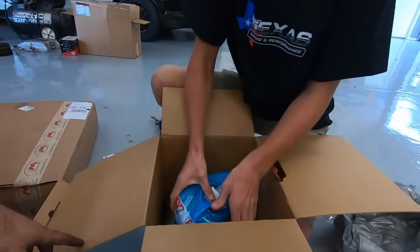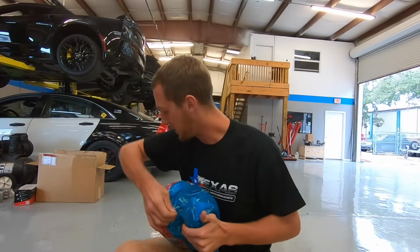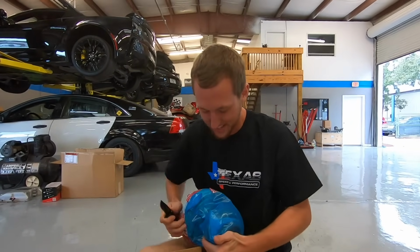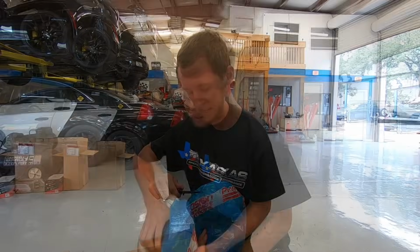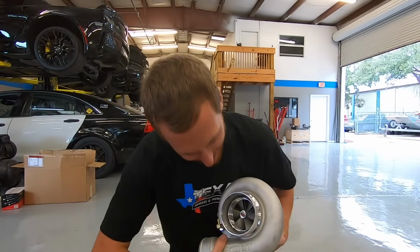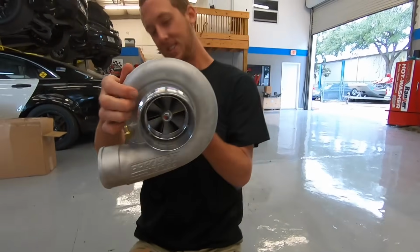Oh yeah. Look at that. Oh my god. Here, cut that plastic off of that turbo. Goodness, scared me for a second there. We got Cooper's. Thought you were ready to go in for it. Oh yeah, that thing looks serious. Yeah, baby. She's good to go.